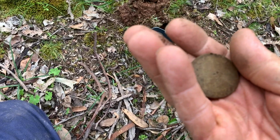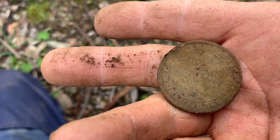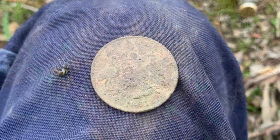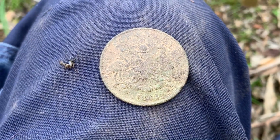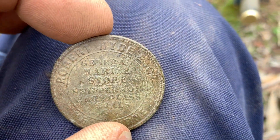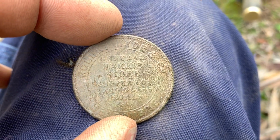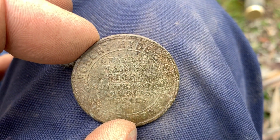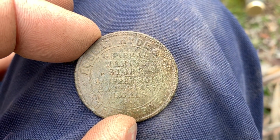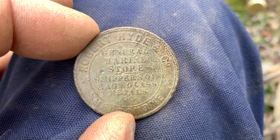I reckon it could be a Stokes's. But I could be wrong. But at least I was right with it being a token. Let's find out. And we are back. And that is an 1861 Robert Hyde and Co. of Melbourne token. Now we've got these before. General Marine Store. Importers of rags, glass, metal, etc.